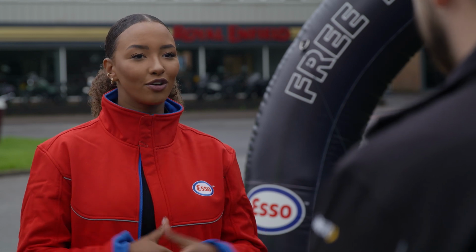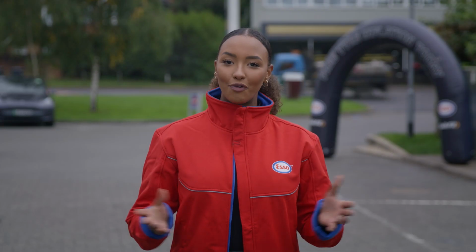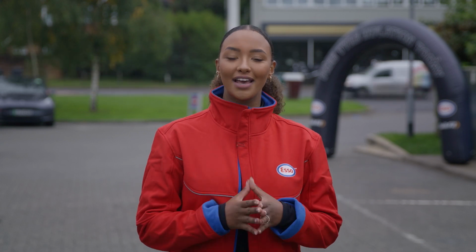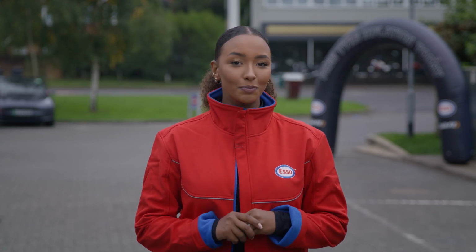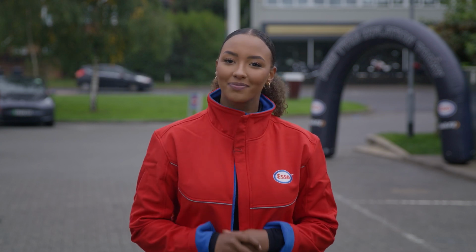Okay, so should people just head over to the Esso website to find out their nearest participating forecourt? Yep, we're also offering bonus Nectar points and a free tyre pressure gauge so people can check their tyre pressures before they go on their journey. Right, it's that simple. So head over to esso.co.uk to find your nearest participating site so you can visit them between the 17th and the 28th of October. Stay safe.